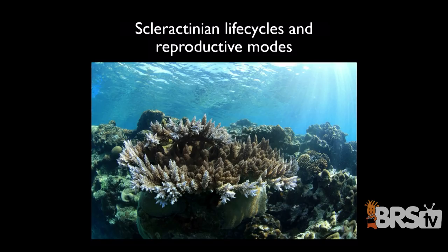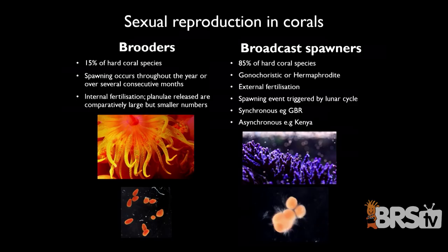But before I go on to that, I just want to briefly touch on the reproductive modes of corals. So corals can sexually reproduce in 2 ways. There are 2 broad groups. About 15% of all corals are what are called brooders. So they are internally fertilizing. The embryos are developing inside the corals, and then they're releasing larvae out into the aquariums or into the water. And so Pocillopora damicornis is the classic known one. It spawns in everyone's tanks. It's a bit of a weed. Tubastraea coccinea, the sun coral, is a brooder as well.